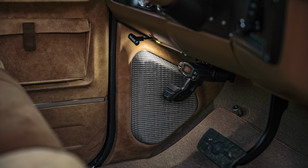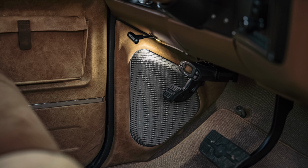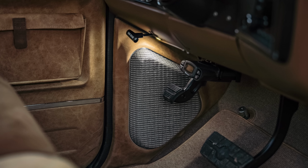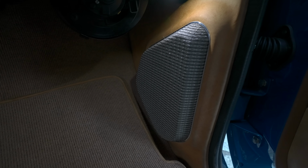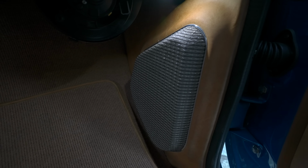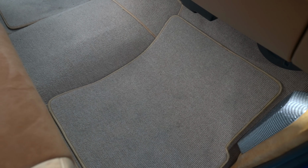Kick panels, factory, standard Legend stuff. That's something we do on every one of our Legend trucks. Same 3D printed part with the grill inserts for the shallow Morel three ways, vintage amp material, polished bezel that surrounds it. Everything flows together. Wool carpet that's got a cool binding around the perimeter of it. Fits the theme, fits the era.